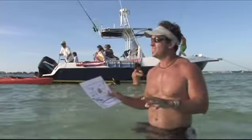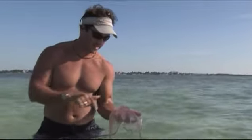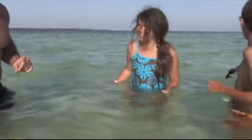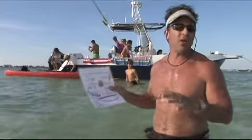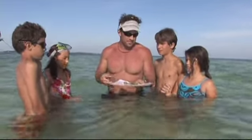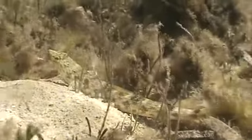One of the things as an elementary school teacher that I like to do is provide hands-on activities. Again, that's the part that you don't want to touch. It usually floats like this. We're able to come out here to the shallow areas, which are known as the flats, and we talk about, among other things, sea grasses and different varieties of algae that actually exist out here.